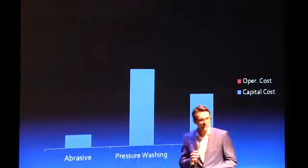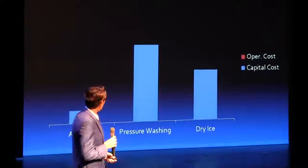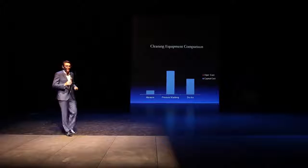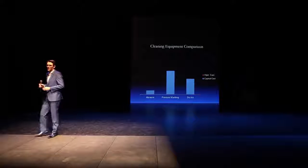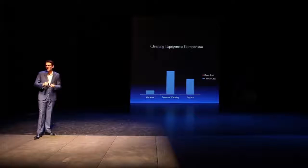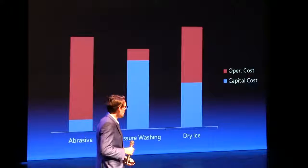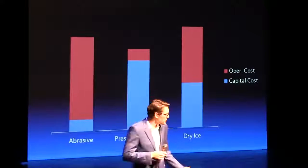So when we first started to get into the industry and wanted to learn about it further, we had a company do a cleaning equipment comparison chart for us. They took, of course, the standard capital costs. But when they did the operating costs, they didn't just take the media cost. They took the disposal cost, the containment cost. And they put it all up so we could have a good high-level view of where everything sits. So we got to understand that and some of the advantages and disadvantages of the different technologies.